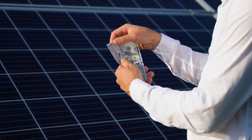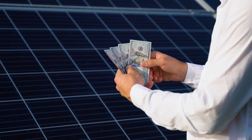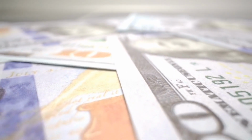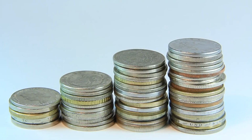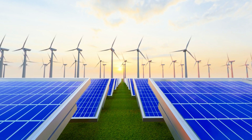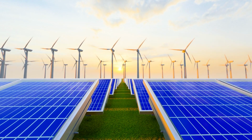If you're worried about the initial cost, there are numerous incentives and rebates available. Many governments offer tax credits for installing solar systems. This can significantly reduce your upfront investment. Plus, with lower utility bills, solar systems can pay for themselves in just a few years.